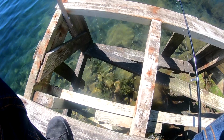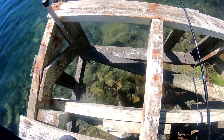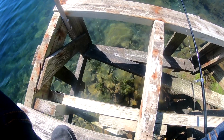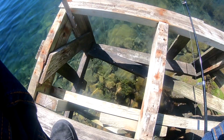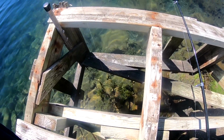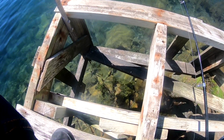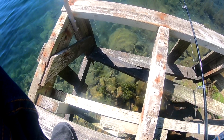There was a corkwing wrasse constantly trying to eat, he ate and spat out my lead about like 20 freaking times, man. And this kind of scared the smaller, tiny microfish I was trying to catch, because I haven't caught them before on rod. With a net, you can just scoop down and catch 20, it's no problem. But with a rod, it's a little bit more challenging.